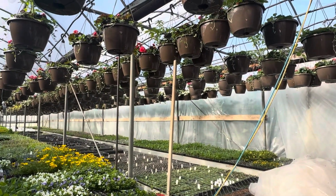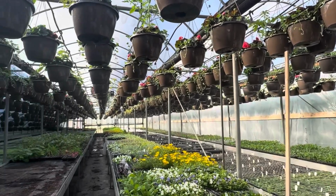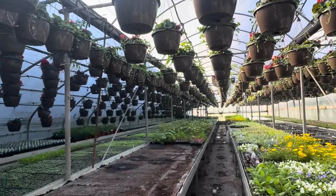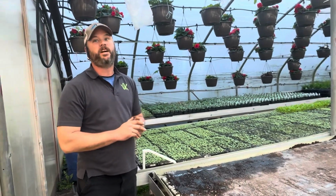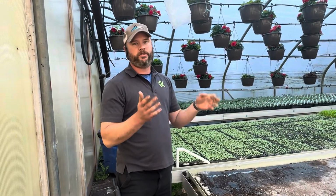You can kind of see a hint of the tomato plants through that plastic wall, but we'll take a little look at them. Tomatoes are a big part of our business. Each tomato plant grows for about a year, and we're harvesting for about 8 months.